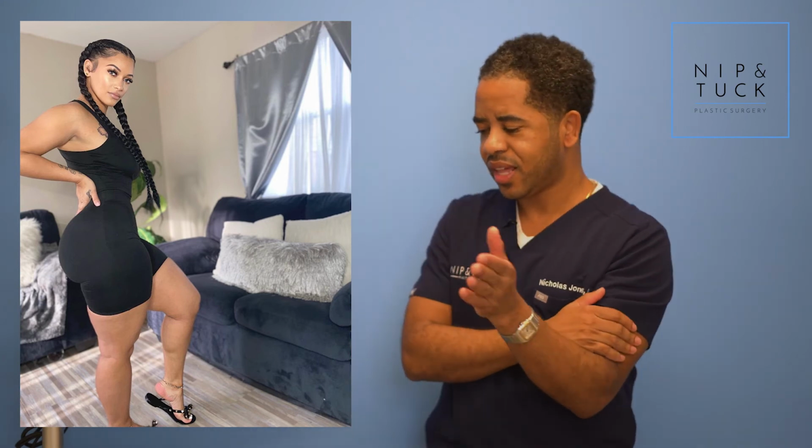Last but not least is Lovely Leash. Now Lovely Leash, I believe she's a trainer. I don't know how tall she is, but she looks like she's pretty tall. And for her, she has a nice ass. And I think what patients like about her ass is a recurring theme. Natural look, small waist, nice hips. She has more of a muscular look.